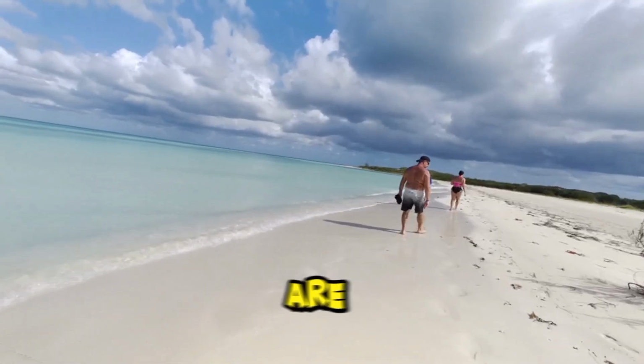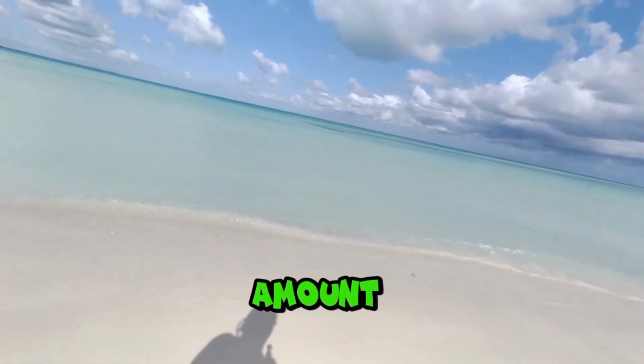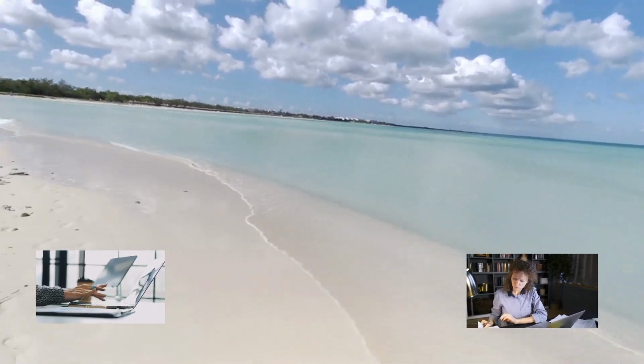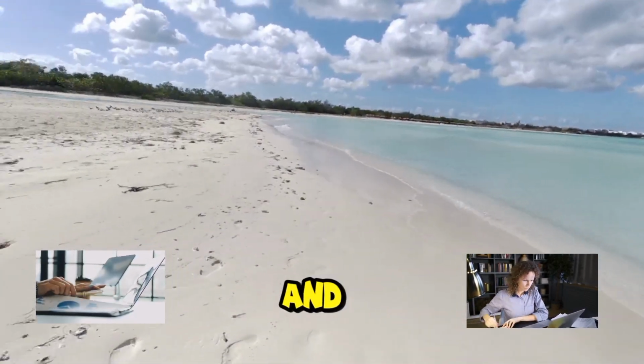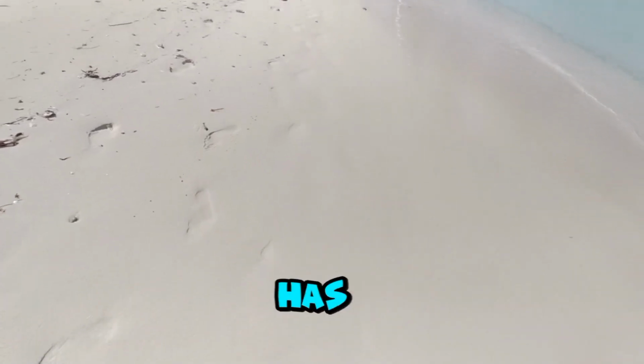Now, there are no guarantees on weather, unfortunately, but if you put in a good amount of time and use these tools for resort research, you will prepare yourself and your family with a better understanding of what the resort you choose has to offer.